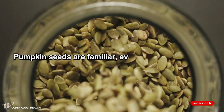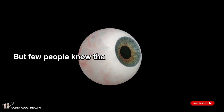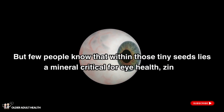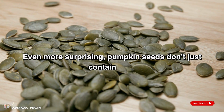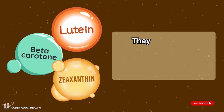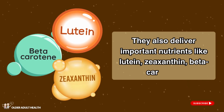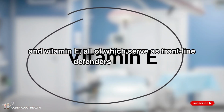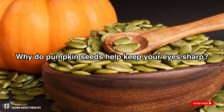Pumpkin seeds are familiar, even discarded by some during cooking. But few people know that within those tiny seeds lies a mineral critical for eye health: zinc. Even more surprising, pumpkin seeds don't just contain zinc. They also deliver important nutrients like lutein, zeaxanthin, beta-carotene, and vitamin E, all of which serve as frontline defenders for vision. Why do pumpkin seeds help keep your eyes sharp?